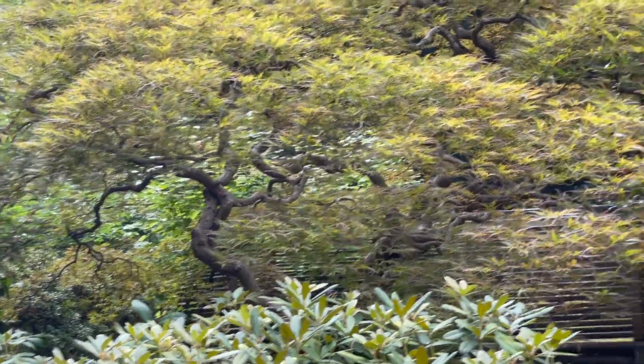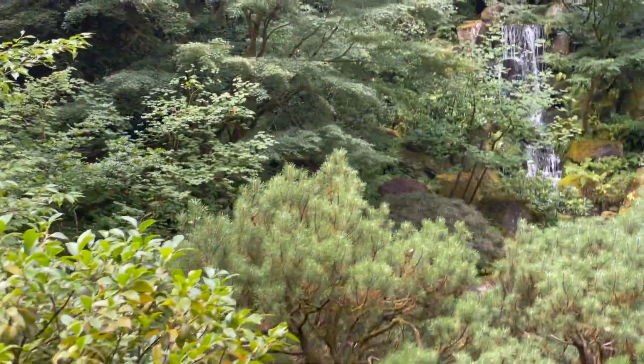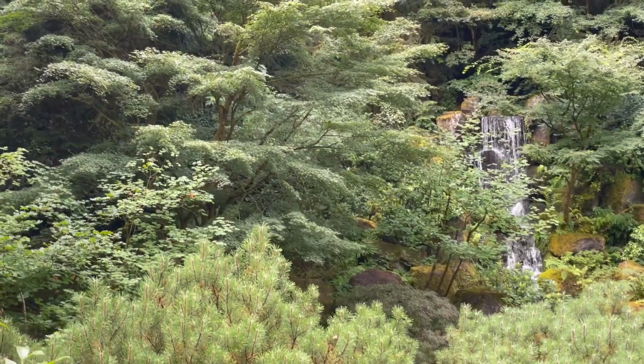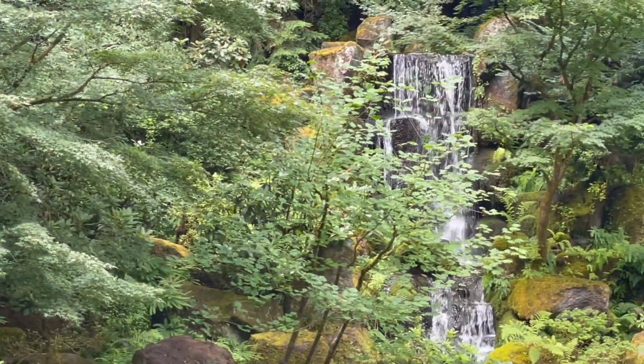The best example of use of sound in the garden here is the big waterfall. The video and the photographs don't do this justice. You really have to come and see it yourself.